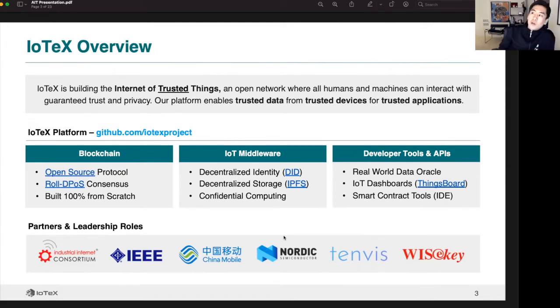We want to make sure everyday people and everyday businesses can own and control their smart devices, as well as the data and value that they generate. I'm going to walk you through a little bit about the philosophy of why that matters. But just a little bit more about IoTeX. We're fully open source, built 100% from scratch, so we didn't fork any other chains. You can check out our code at github.com/IoTeX project.